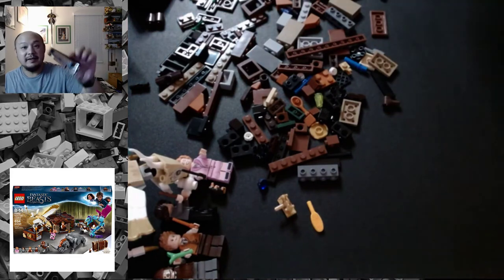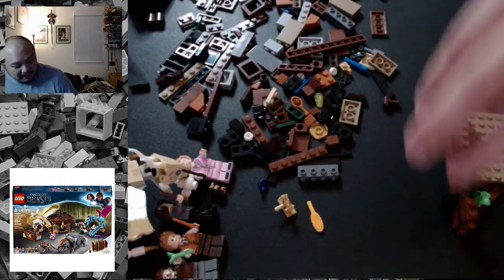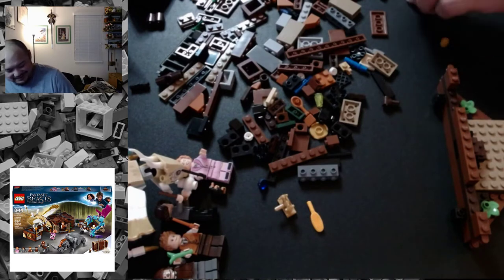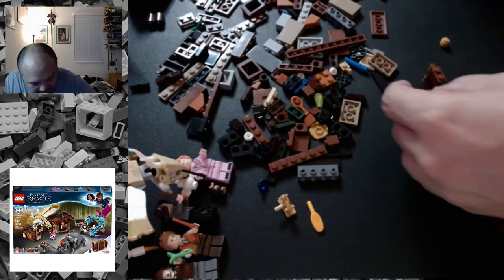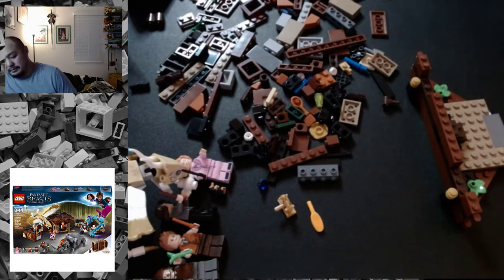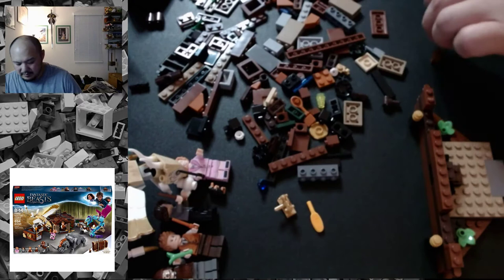Alright. That is a solid piece of construction of what will be a creature menagerie. So now I need four of these shiny nuggets. Okay. And those will hide over here. Right there. And right there. One, two of that. One of that. And one of this. Yeah, it's starting to look familiar.